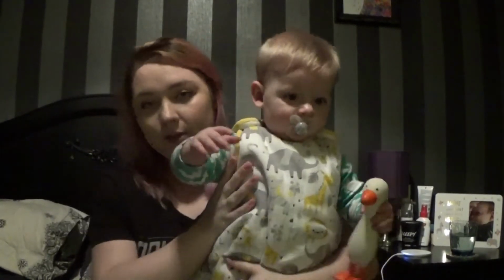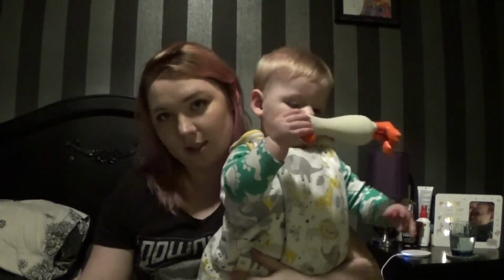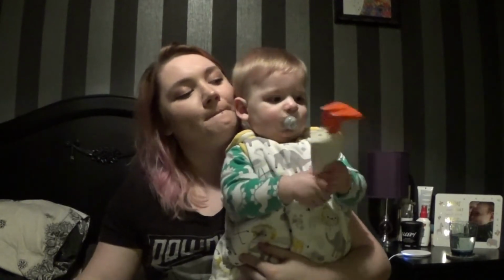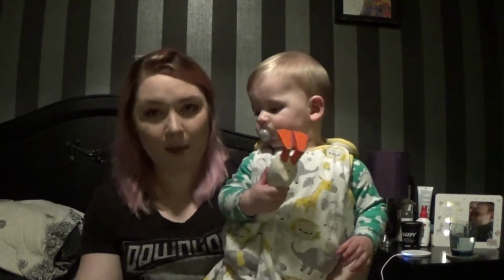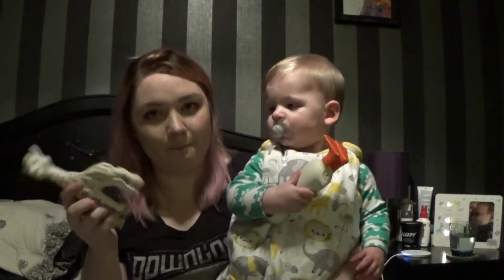So we have Gertie and Sophie, Gertie Goose and Sophie Giraffe. Gertie came first. Gertie was a gift. At first I hated Gertie, didn't I? But when you first started teething, that was the only thing that you would use, your Gertie, but we noticed that Gertie was kind of quite big for his mouth at that age, so that's why I went out and bought Sophie.